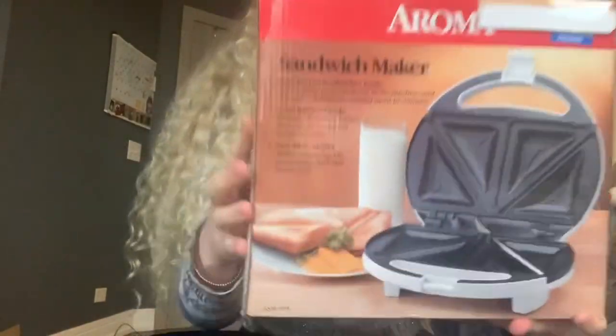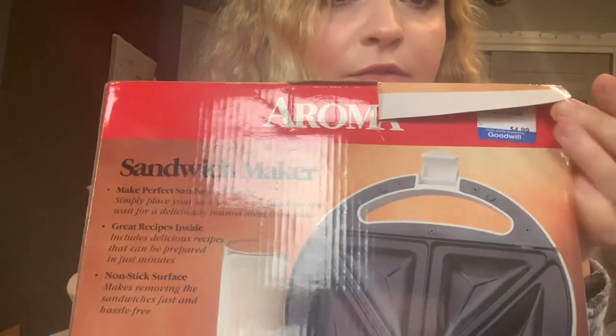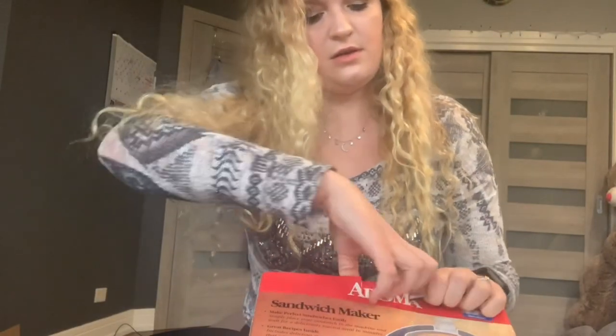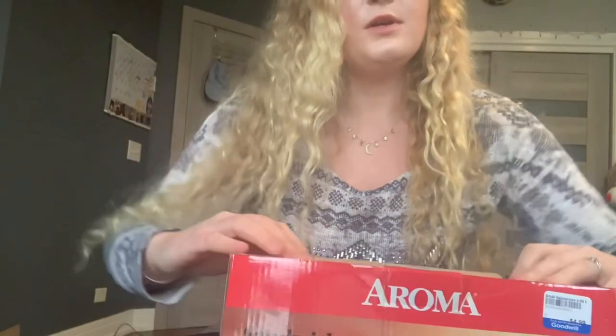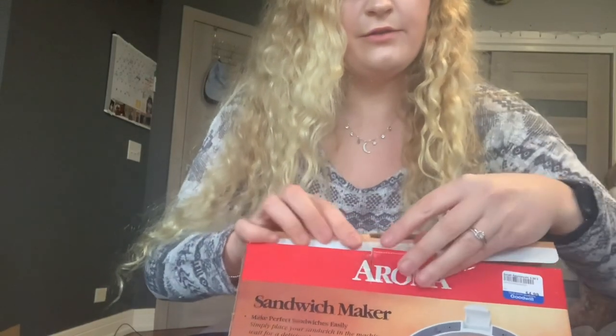All right. So the next thing is a sandwich maker. This is from Goodwill as well. This was $4.99. When I opened it in the store, you could tell it's brand new. Everything's still in there. It's still packaged up nicely. So I thought this would be cool to make paninis and stuff. And that's a good deal for $4.99. Normally these go for a lot more in stores.